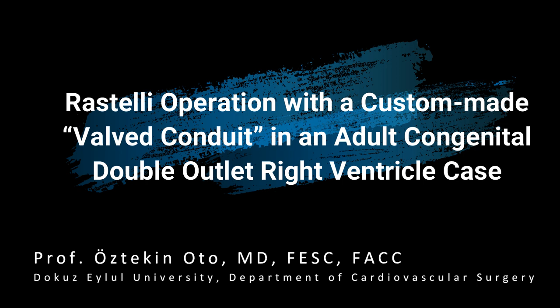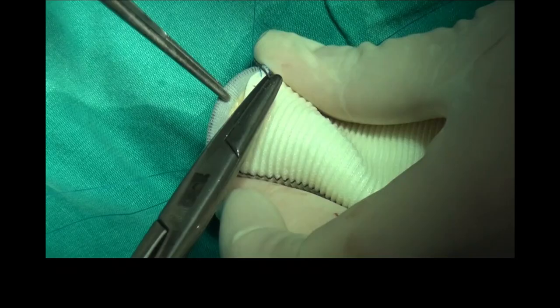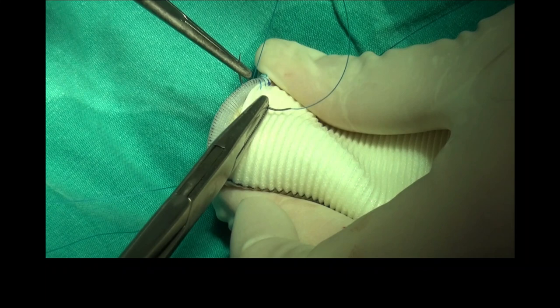a Rastelli procedure. Due to the unavailability of a suitable sized valved conduit during the pandemic, we decided to tailor a custom-made valved conduit mounting a size 25 biologic valve in a 28mm JOTEC coated Dacron graft. The valved conduit was prepared at the back table before cross-clamping, estimating the sizes according to the preoperative weight, length, and angiographic measurements of the patient.